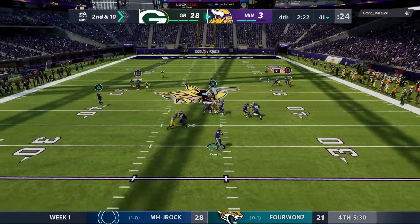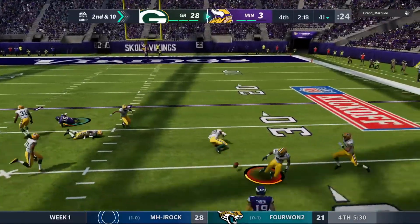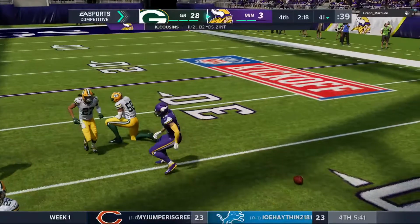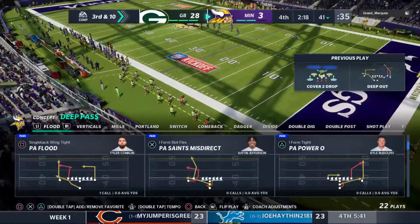To the air again, it's Cousins. Uh-oh. I'll take that result. Took a pretty good shot as he tried to pull it in. Couldn't hang on 3rd down.